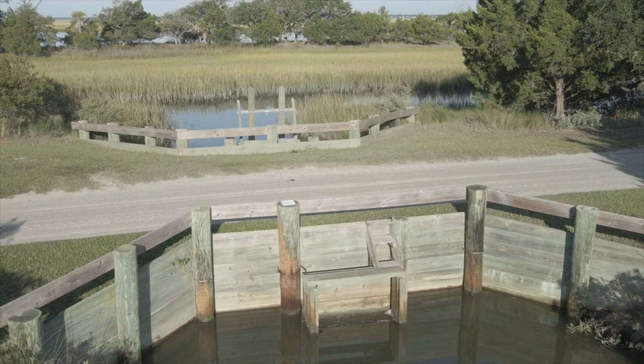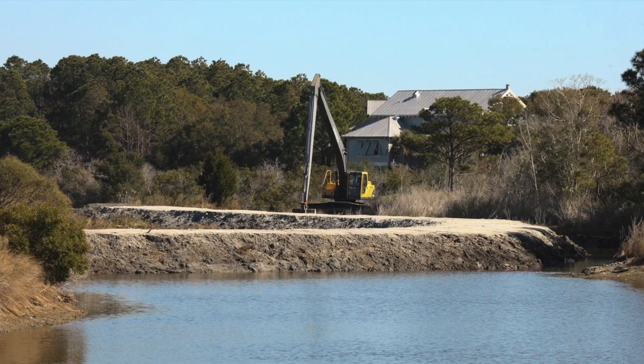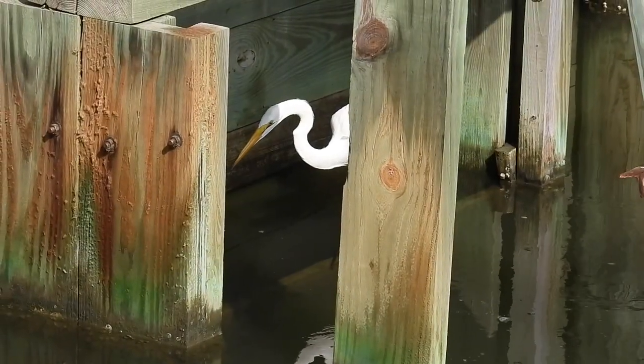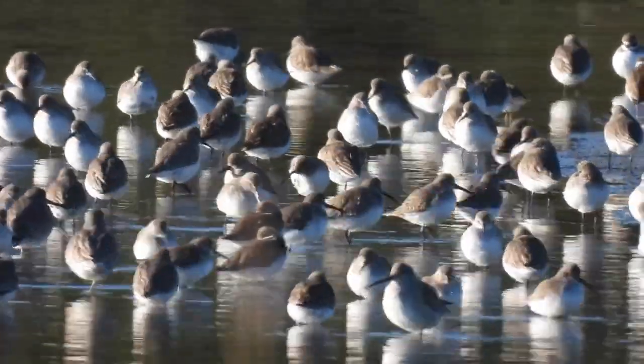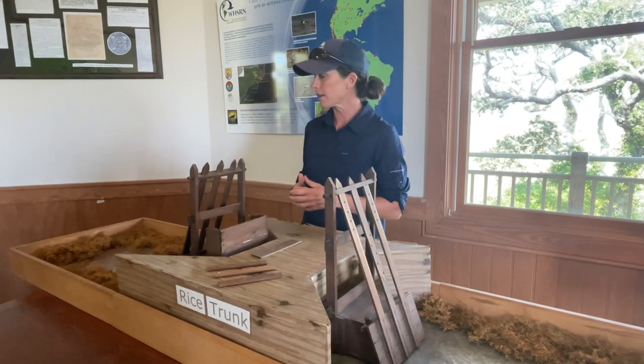The Dewees Island impoundments were re-engineered beginning in 2015 as a way to increase habitat for waterfowl, wading birds, and shorebirds. As you click through this page, you'll find videos of how we manage our wetlands, how the rice trunk works, and why we manage it the way we do.